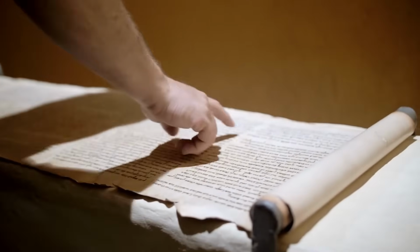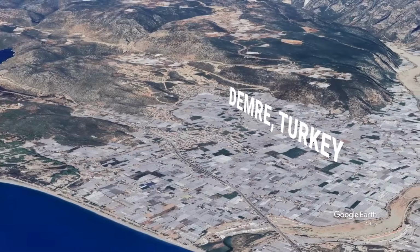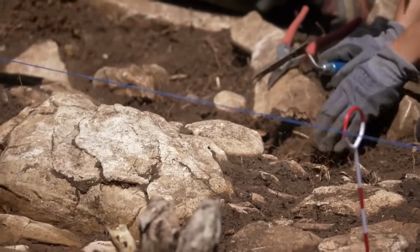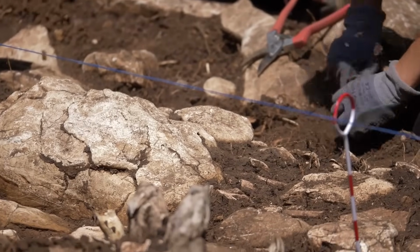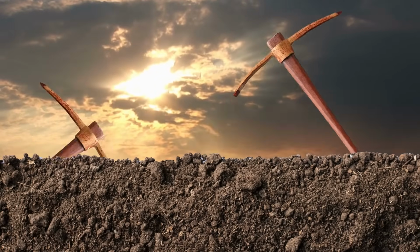Some historical sources say he was buried in Myra, which is now called Demre, Turkey. Since the 80s, archaeologists have been digging around this area, trying to prove it. And now, their Christmas miracle has finally come true.